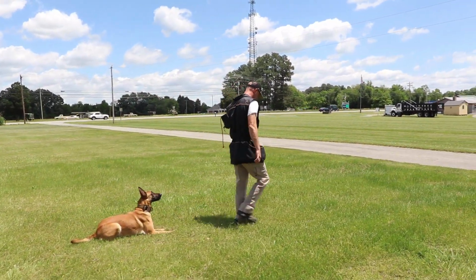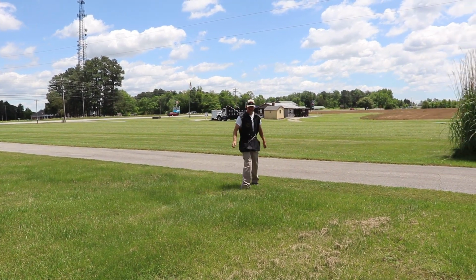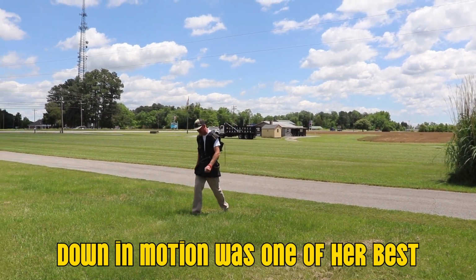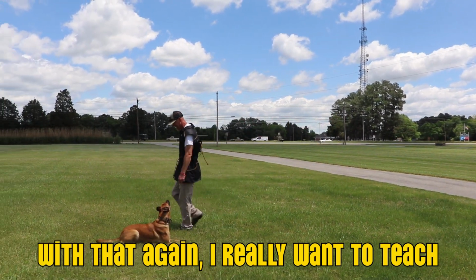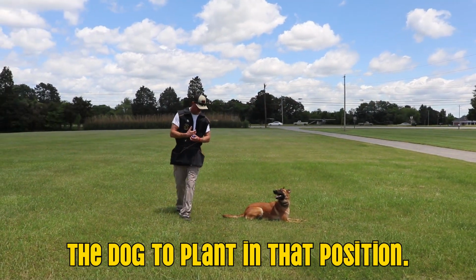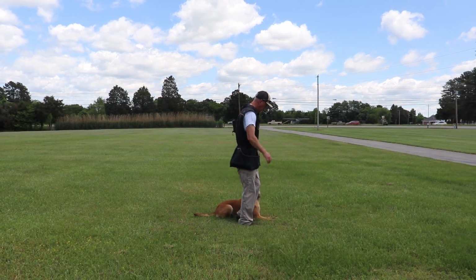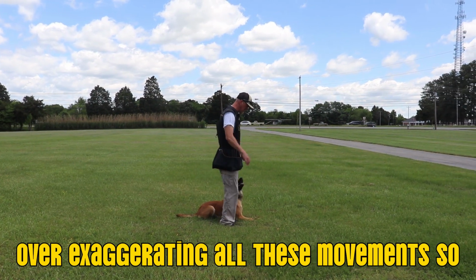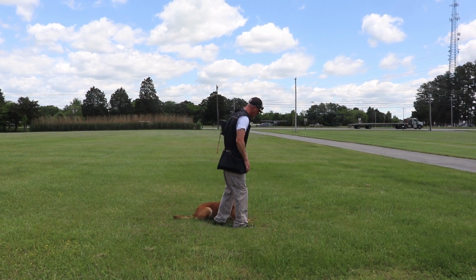Platz. Down in motion was one of her best things, so no problem with that. Again, I really want to teach the dog to plant in that position, over exaggerating all these movements, so when it comes time to hold it in the trial, there's no problem.